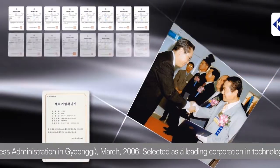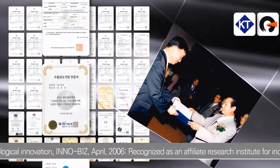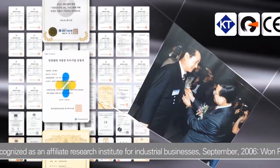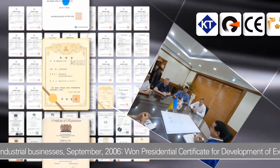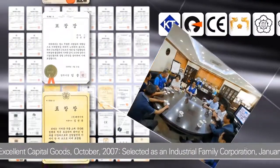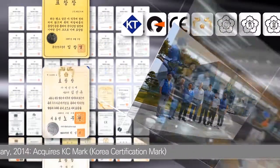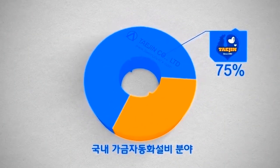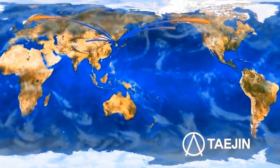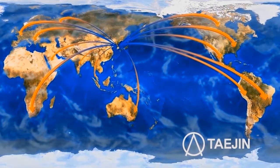TAEJIN acquired InnoBiz Enterprise and achieved certification of Giant Enterprise for Export, KT Mark, EM Mark, KC, and National Safety Certification for about 65 kinds of machines, and certification of Excellent Enterprise in Safety Management of Workplace. Possessing more than 70 kinds of intellectual properties and patents for utility models and registration of design related to poultry automation equipment, TAEJIN has 75% of the domestic market share in poultry automation equipment and has briskly exported to over 20 countries, including China, Southeast Asia, Africa, Middle East, and Atoll.